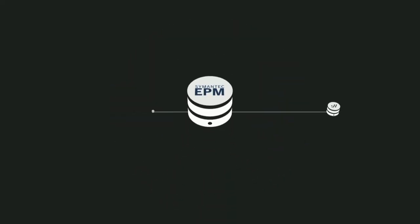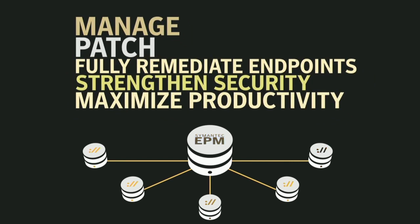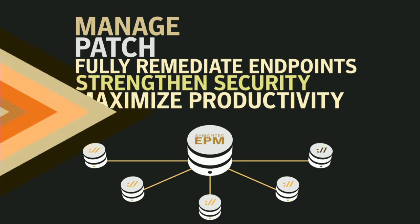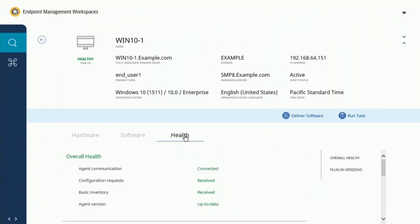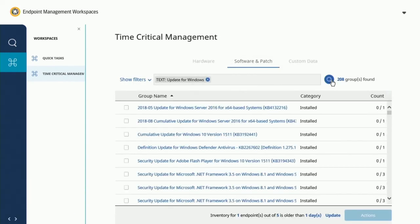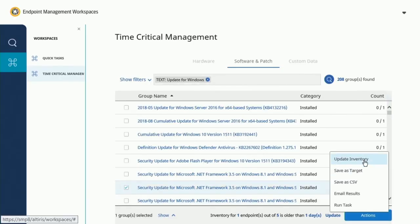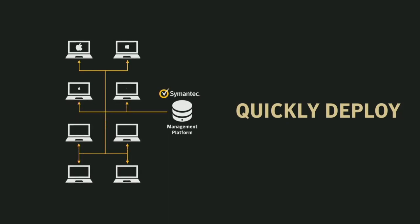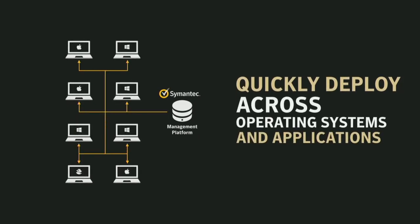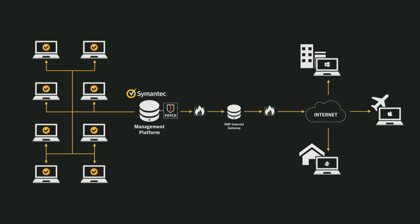With Symantec Endpoint Management, you can manage, patch, and fully remediate endpoints to strengthen endpoint security and maximize user productivity. Symantec provides deep visibility of the devices and software being used in your organization, who is using them, and what state they are in. With historical and real-time data at your fingertips, you can make the right decisions and take the right actions, such as scanning for vulnerabilities and quickly deploying the appropriate patches and updates across operating systems and commonly used third-party applications. Symantec Patch Management is architected to provide the most efficient and scalable distribution of patches, even for low-bandwidth sites and remote or roaming endpoints located outside the corporate network.